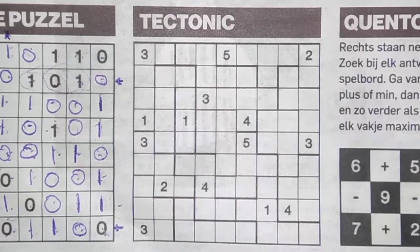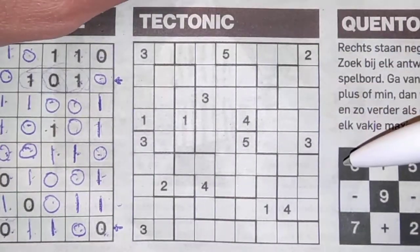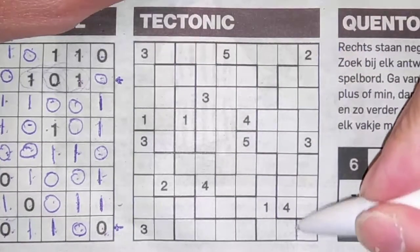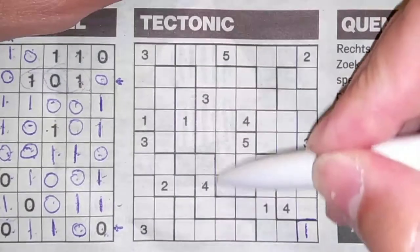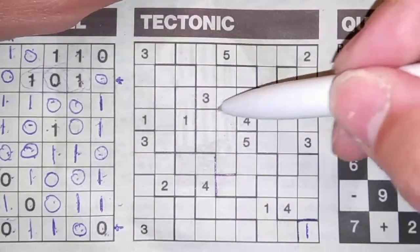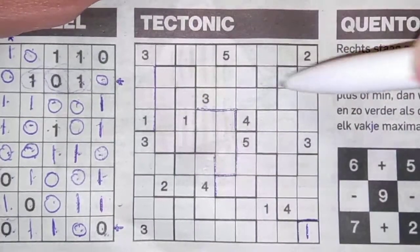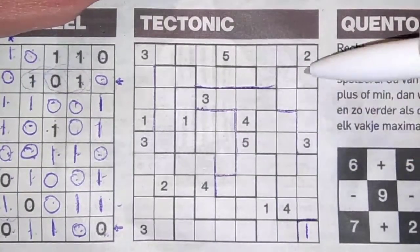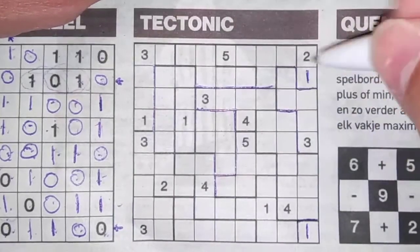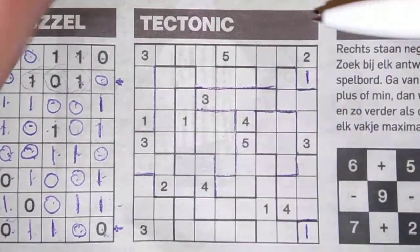Let's get started. Alright, do we have a single box is the question. Yes, I see here a single box, but the lines are not so clear in this puzzle. This is the single box, so this should be a one. The lines must be thicker. Yes, let me draw the lines so you know the area. Okay, this is the area. Dual box, so two and one. Okay, so now it's clear.